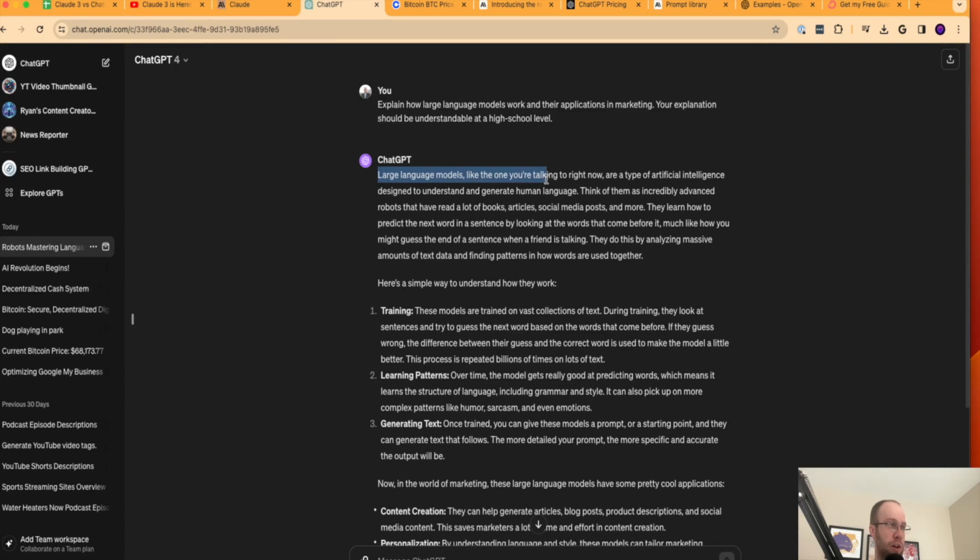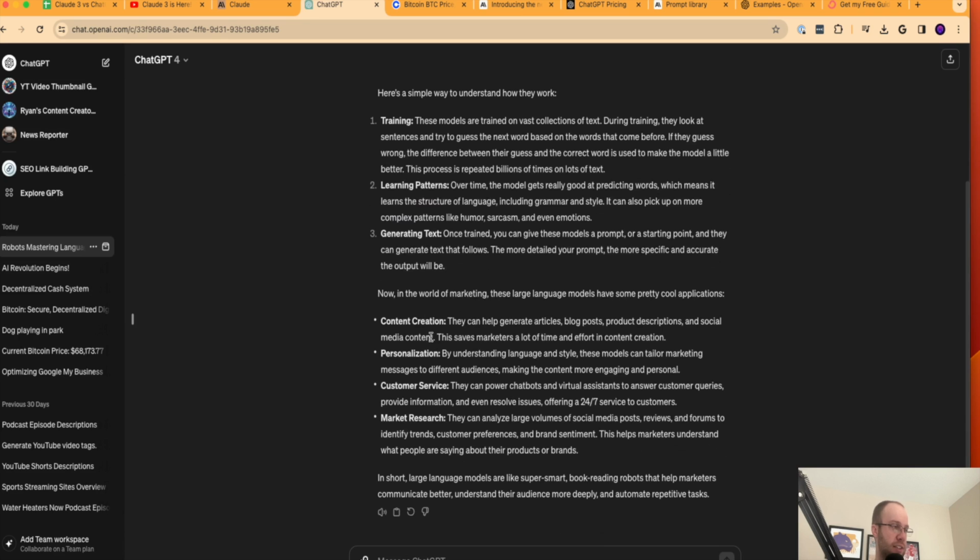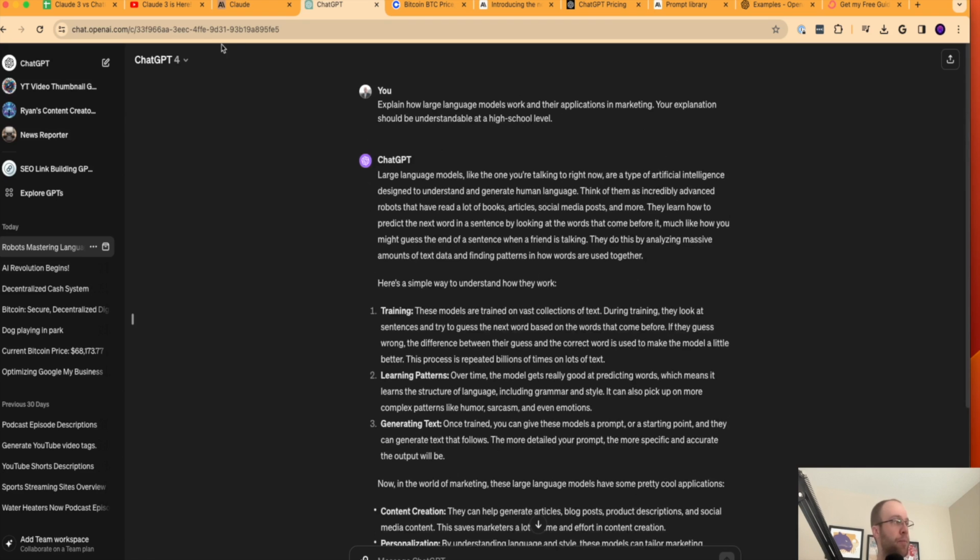It says large language models like the one you're talking to right now are a type of artificial intelligence, yada, yada, yada. They do this by analyzing massive amounts of data and finding patterns in how words are used together: how they work, training, learning patterns, generating text, content creation, customer service, personalization. So these are very similar outputs. I honestly don't even know who I would give the nod to. I would probably give this a wash.